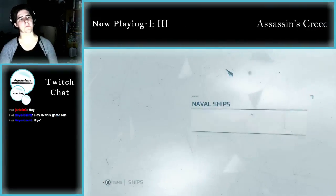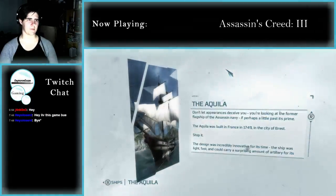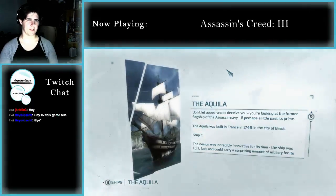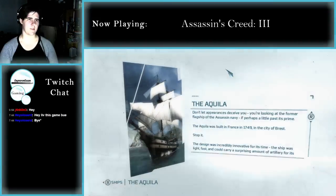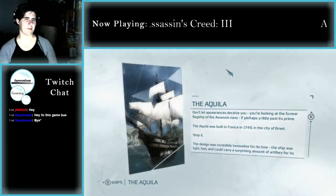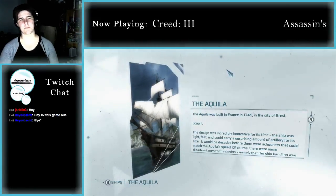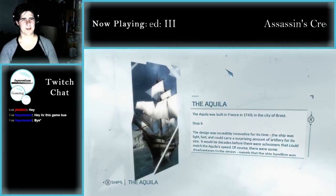Okay. Boats. Don't let appearances deceive you. Looking at the former flagship of the Assassin Navy, it's perhaps a little past its prime. The Aquila was built in France in 1749 in the city of Brest.